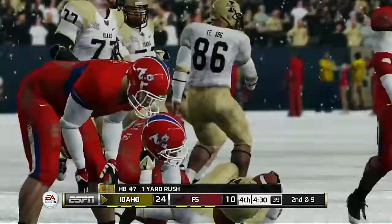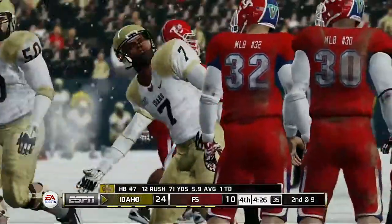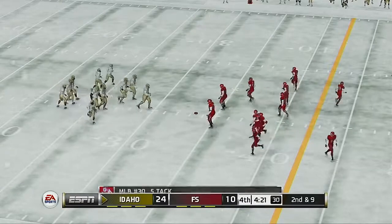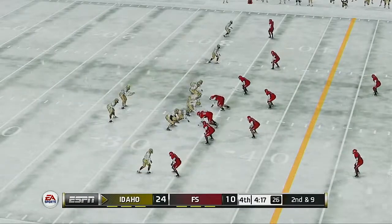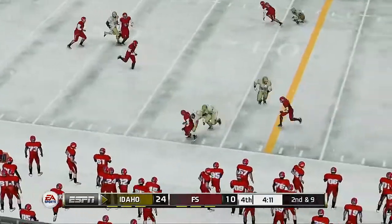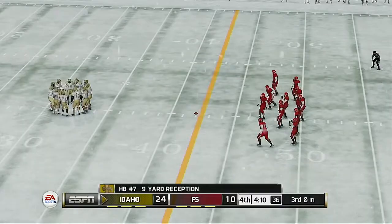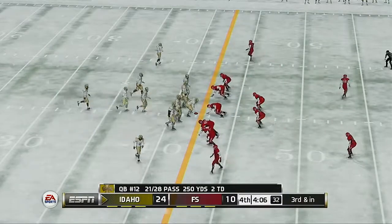He fights forward to about the 33. That brings us second and nine. We've got a second and nine here. Ball on the 33-yard line. Delivers to the halfback on the screen. And they push him out right around the 42-yard line. That'll bring up third and inches.